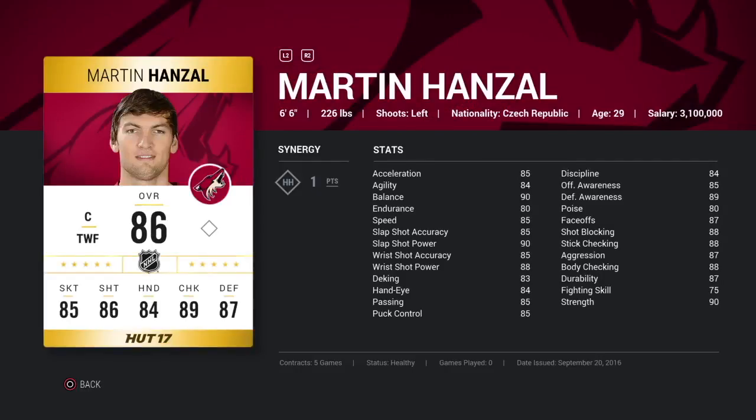Alright guys, so our first face-off overall budget player is Martin Hanzal from the Arizona Coyotes, coming in at 87 face-off. Now that is the same as McClement, but he does have some other key attributes that are higher, such as wrist shot power and accuracy.